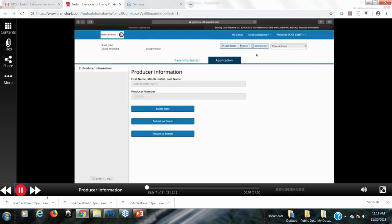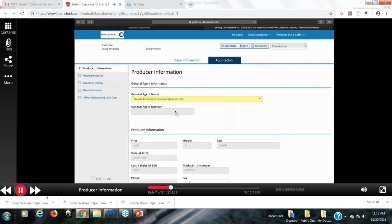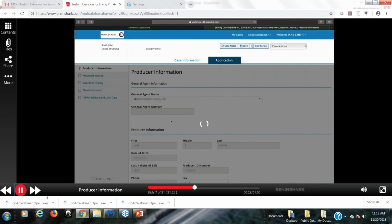First, you will have to confirm that you are the writing producer for this e-app. Your name and producer number should appear grayed out. If that's you, click Select User. If not, click Submit as Guest. You will be required to select the general agent you are appointed under to sell Living Promise. Please note that every marketing organization you are appointed with to sell United of Omaha Life Insurance will appear in the drop-down list. An incorrect selection could delay issue.